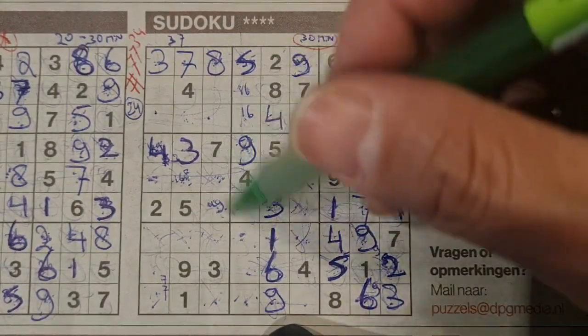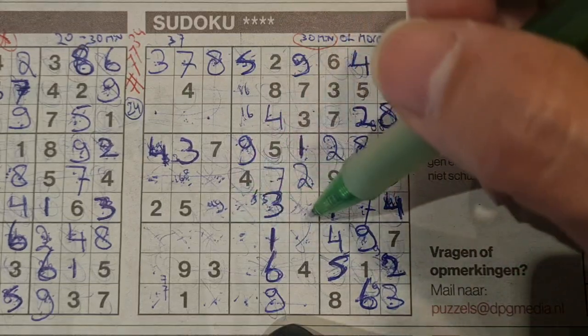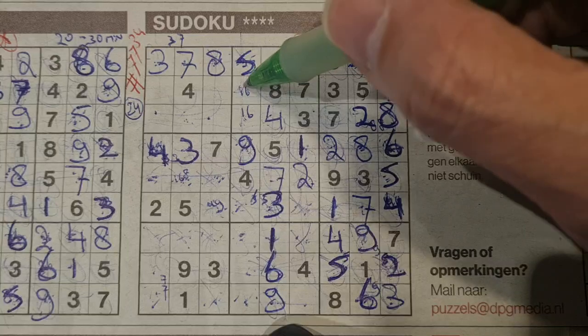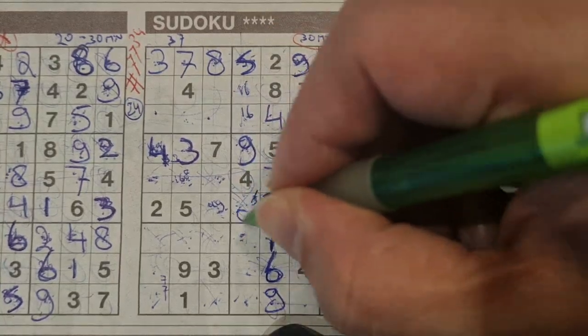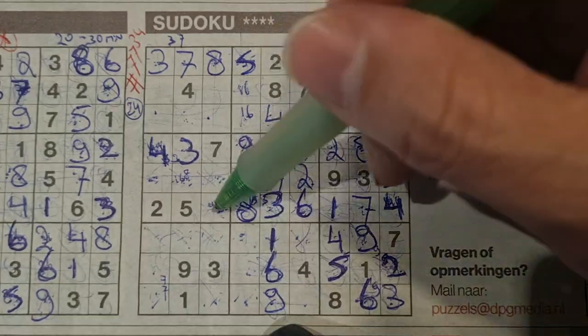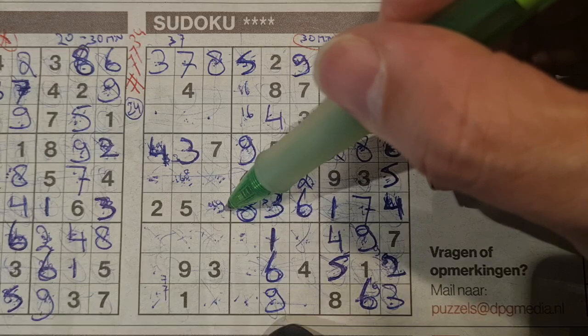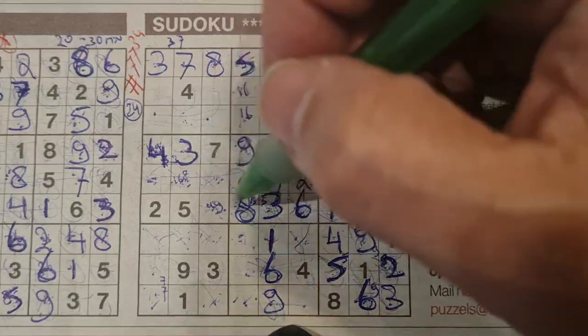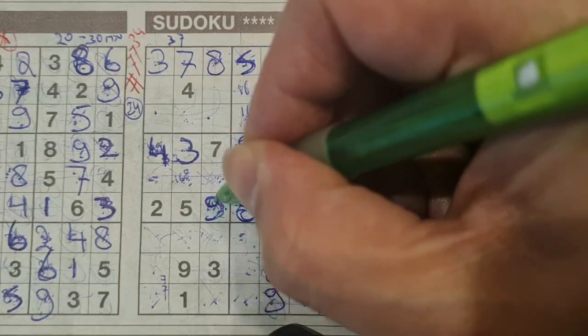Two missing numbers in this big square. One, two, three, four, five, six is missing, seven and eight is missing. Six and eight, six and eight. We have a six in one of those two boxes in this column. No six there. Six should be here. Eight goes there. And one box left in this row. I believe the nine. I've marked this box with four or nine. We have a four now in this row, so no four there. So the only place left for the nine should be here.